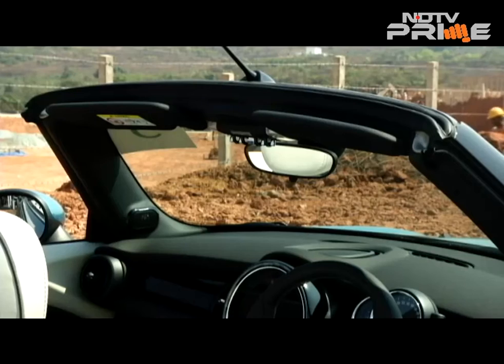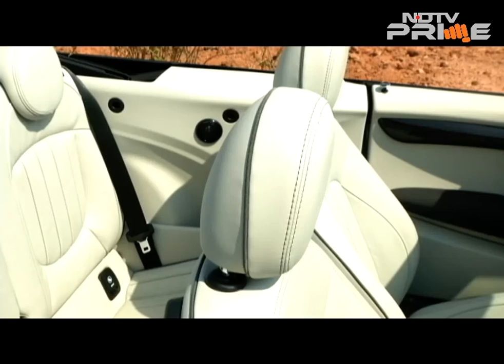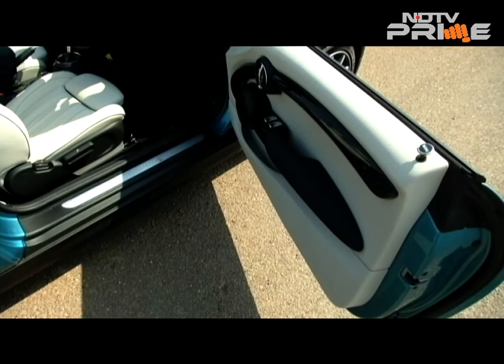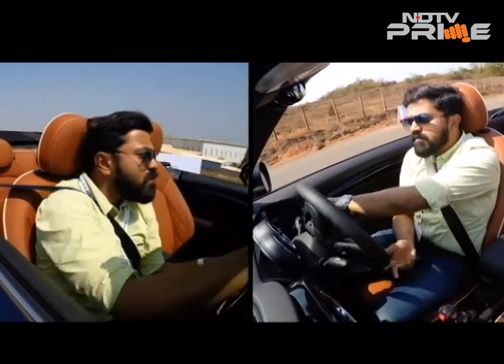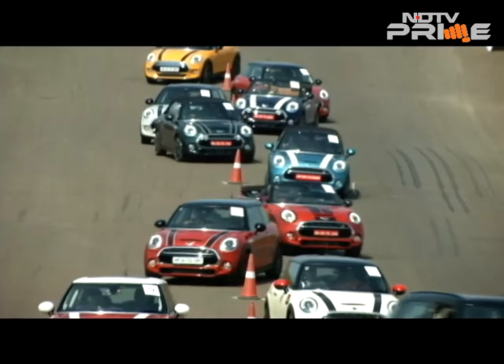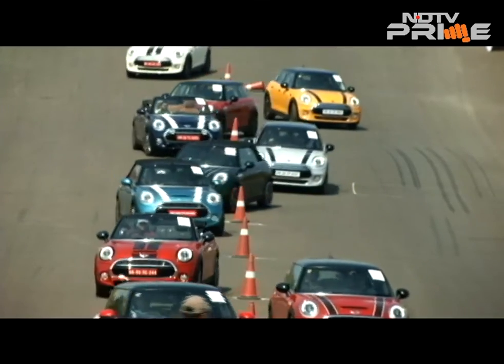Adding to the go-kart feel is the leather steering wheel and sports seats that come in the standard variant. Making this cabin extra cool is the optional excitement package with LED interior and ambient lighting, as well as the projection of the Mini logo on the ground on the driver's side when the door is opened. All this fun and drama comes at a steep 34.5 lakh rupees ex-showroom, which makes the Mini Convertible an expensive affair to own, but a fun one nevertheless.